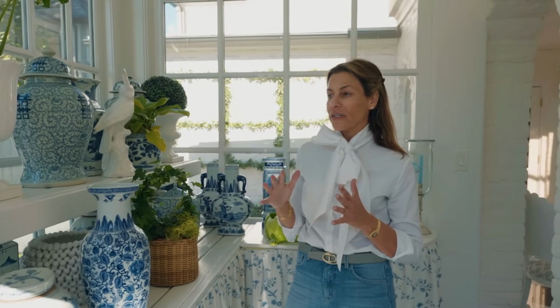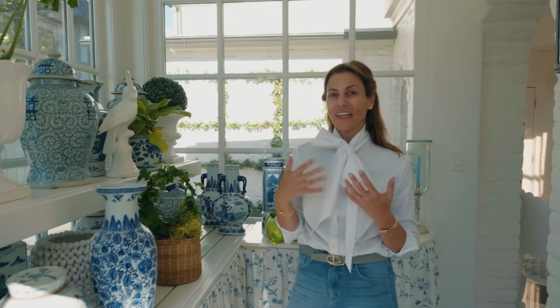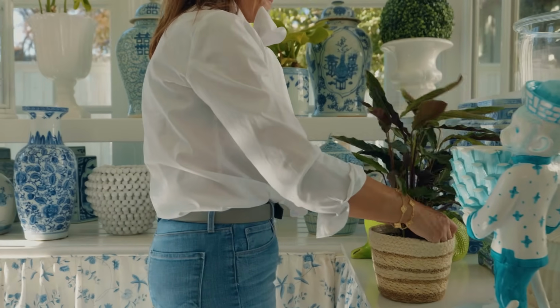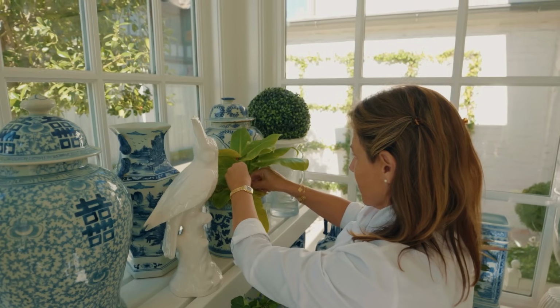So this, again, originally was the greenhouse. It was dilapidated, it was falling apart, so we enclosed it with windows, but kept the original white shelving that was in here. I liked it, I liked the authenticity of it, and I just thought it was a great shelving unit to house all of these vessels that I have. I'll use them sporadically throughout the house, depending on what I'm doing. I'll swap them in and swap them out.